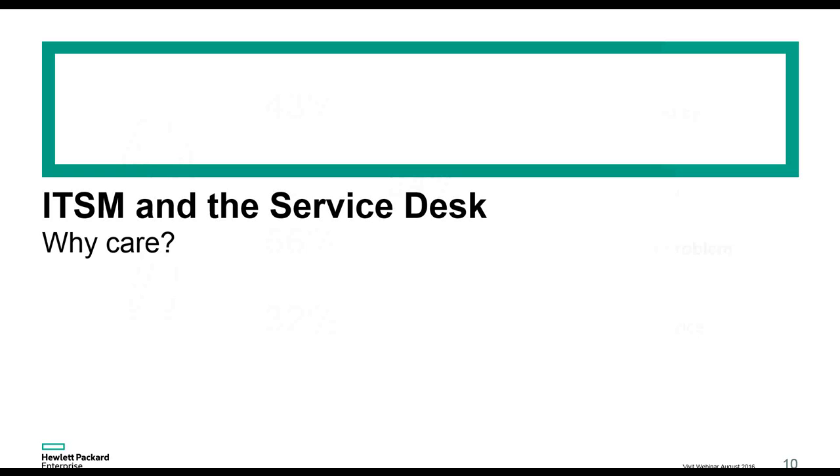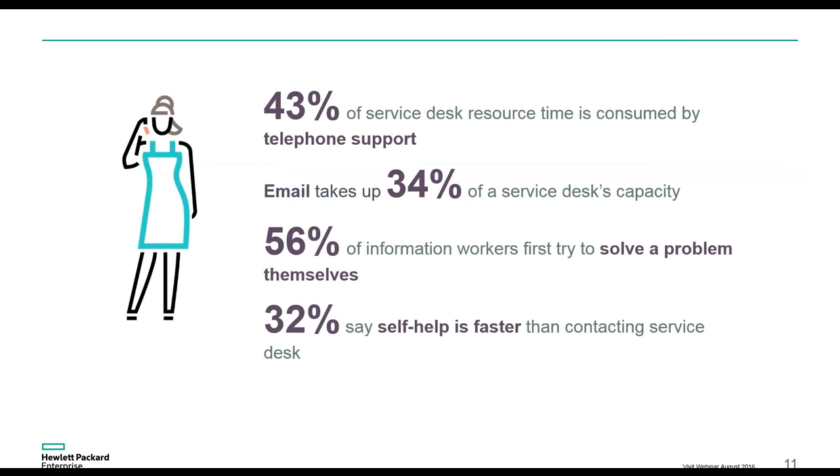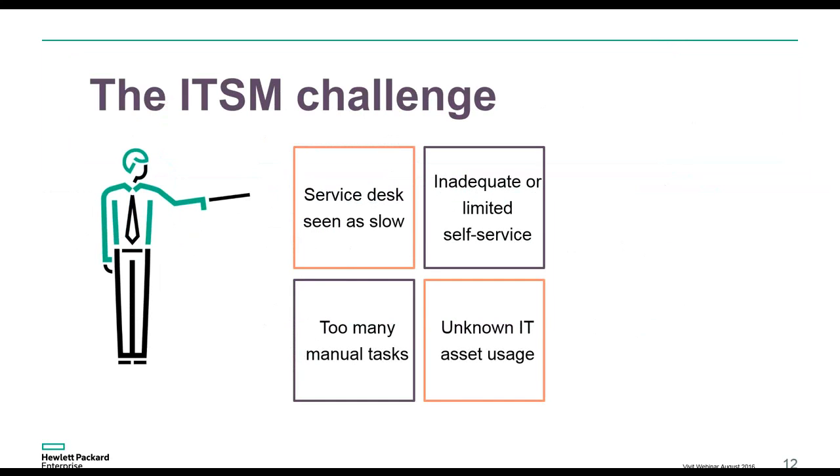So ITSM and the service desk, this is the introduction I mentioned. Why care? On average, almost 80% of a service desk's resource time and capacity are consumed by phone and email. Per se, this is not a surprise, but it shows the huge potential to become more efficient, for example, by decreasing ticket handling times, as you can imagine. Then further, to give you another number, 56% of IT users say that they try to solve a problem themselves first, and 32% say that self-help is faster than contacting the service desk. Again, a huge potential to increase service desk efficiency and to increase user satisfaction. And we'll see throughout the presentation how that connects to what we are going to present in terms of what's new.